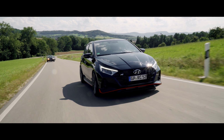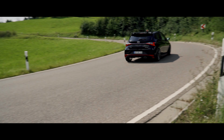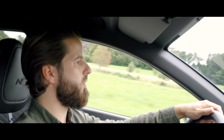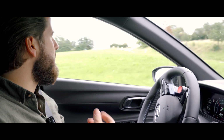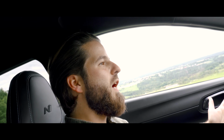Actually, you have to rev it out to get the performance. On the other hand, that's quite a good thing also, because it makes the car feel more sporty, because you don't get some kind of plateau at the upper rev range and you don't get any more power out of it. But instead, the car really increases its power the more you floor it and the more you give it some revs, which I really like.